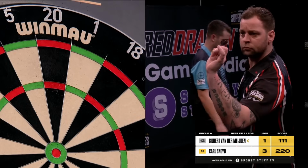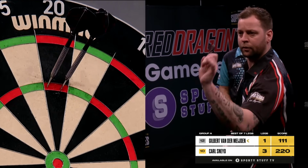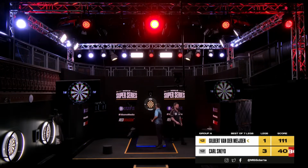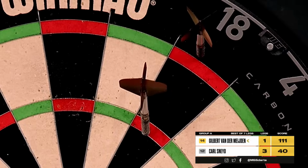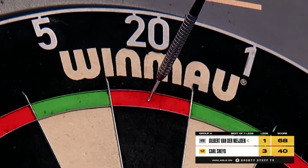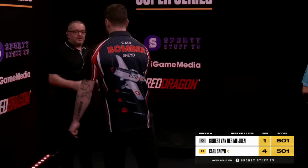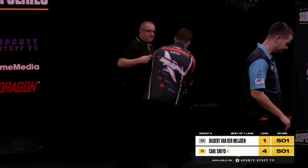Gilbert van der Meijden is definitely better at that slightly quicker pace. There's no two ways about it. I was about to say 180 here. When you see the number 220, absolutely sensational stuff from Sneed. It was indeed. 43. So, Carl Sneed requires 40 after that superb 180. Hits double top with his first dart. An entertaining encounter there between the two. Carl Sneed takes it.